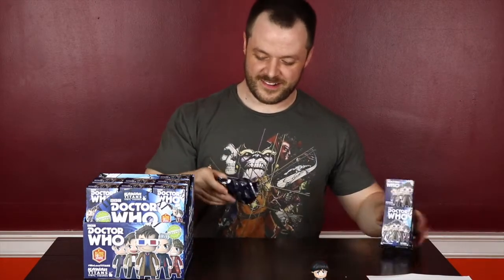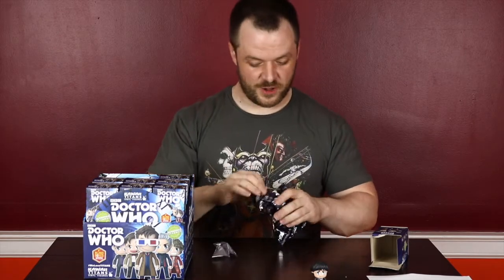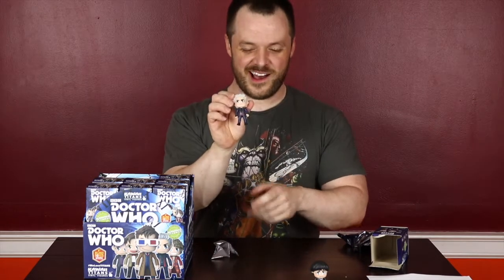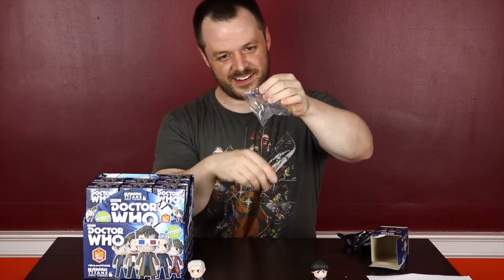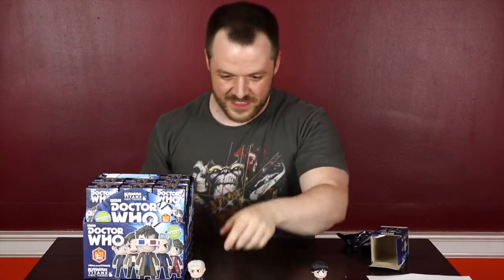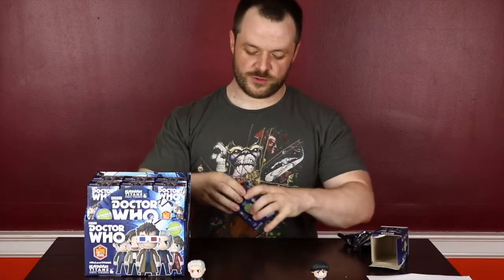Two. This one has an accessory, the Sonic. We have another grumpy Doctor. The 12th Doctor, Peter Capaldi. Little Sonic screwdriver. Little new blue Sonic screwdriver. They're different than the other Titan Sonic screwdriver, so that's nice. Fit in their wee little hands. Okay. Last one on the top farthest row.